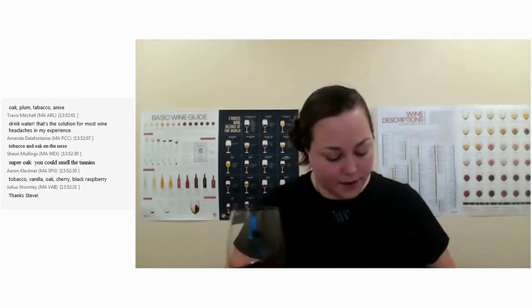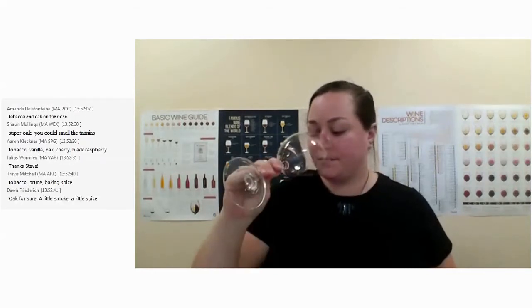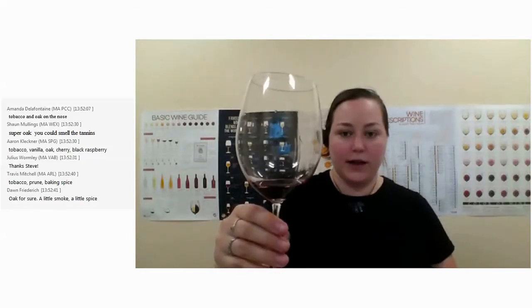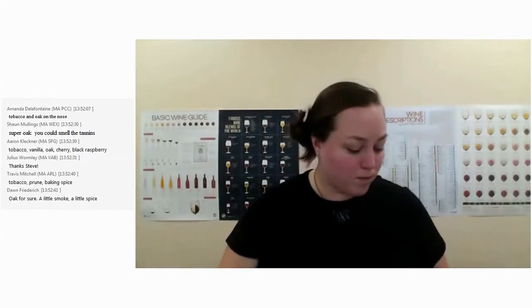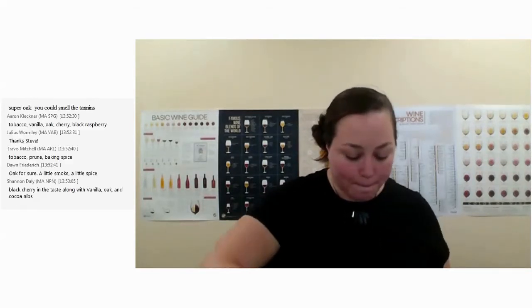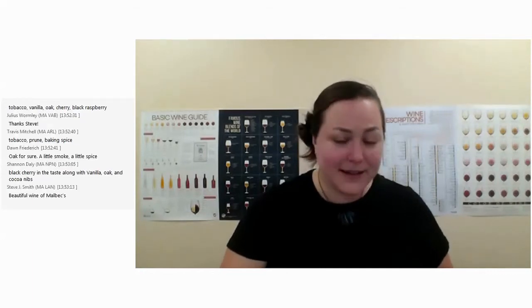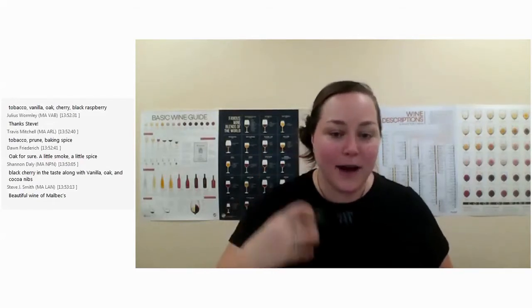Black raspberry. I get a little bit of that milk chocolate. And you can see on this guy, as we're getting the higher alcohol, much longer legs or tears on this guy. I like how this starts with a little bit of a fruit pop up front again, and then balances out into that little bit more tannic. It's a little bit hot, having a little bit more alcohol, so I get a little bit of that heat at the back of my throat.